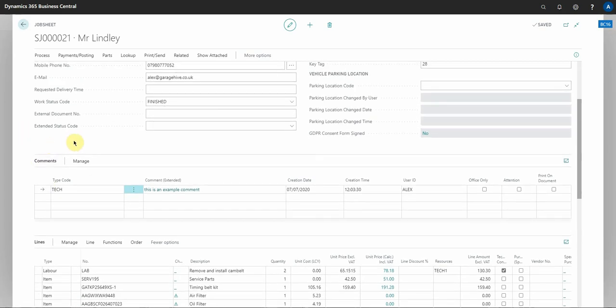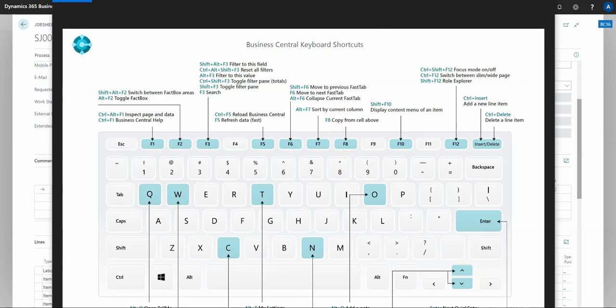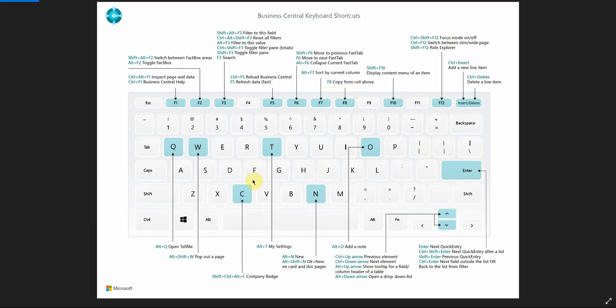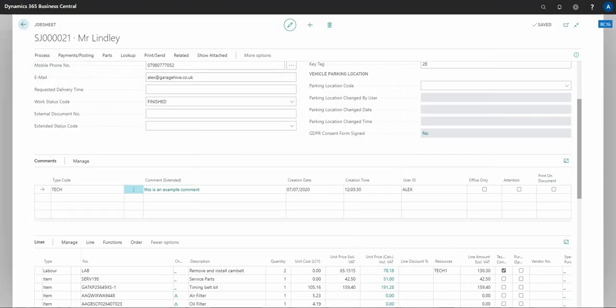Right, so one of the first features of the platform update is now the full keyboard shortcut support. So I'm just going to quickly show you an image. I'm not going to go over all of these, but these are your keyboard shortcuts. There's lots to learn. Some of them are very useful though, so I'm just going to show you some of these. That will be on the blog post as well, so you can learn in a bit more detail about the shortcuts.